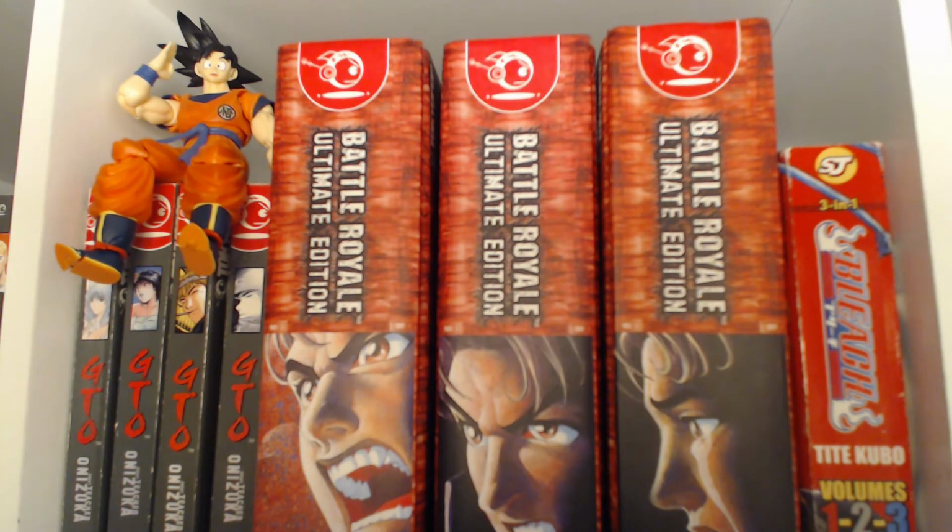Tip number 1. Never, and I mean never, ever pay MSRP for manga. If you go to Barnes & Noble and you pay $10 for your book, or $13 if you're going for Kodansha and stuff like Attack on Titan, you are doing yourself a disservice.